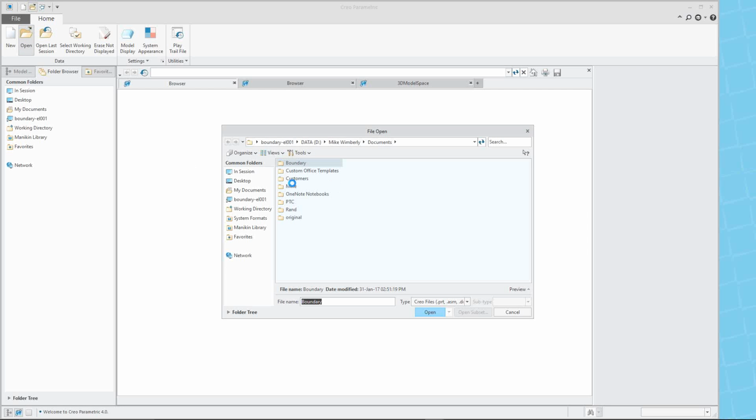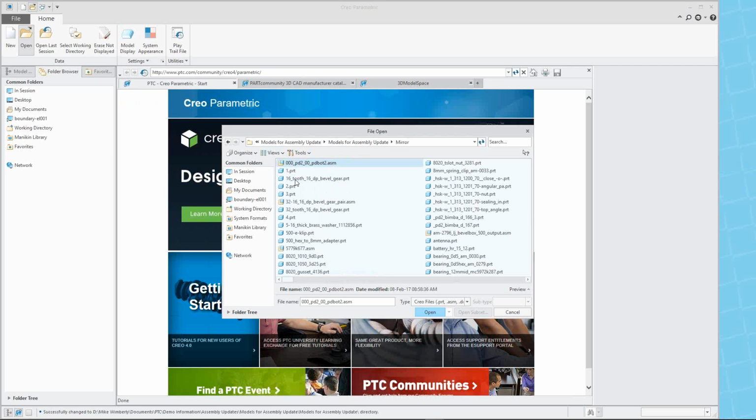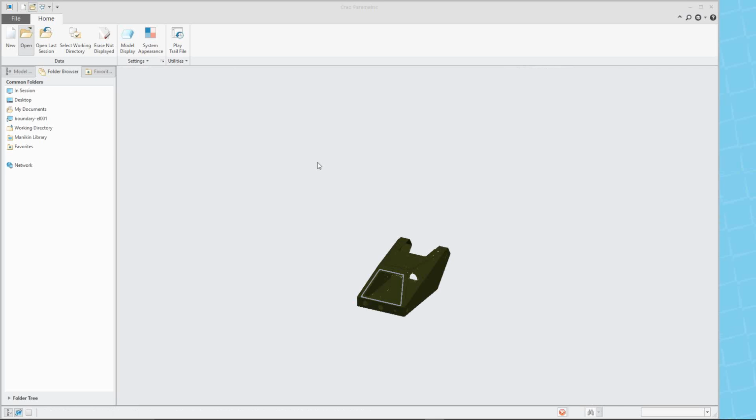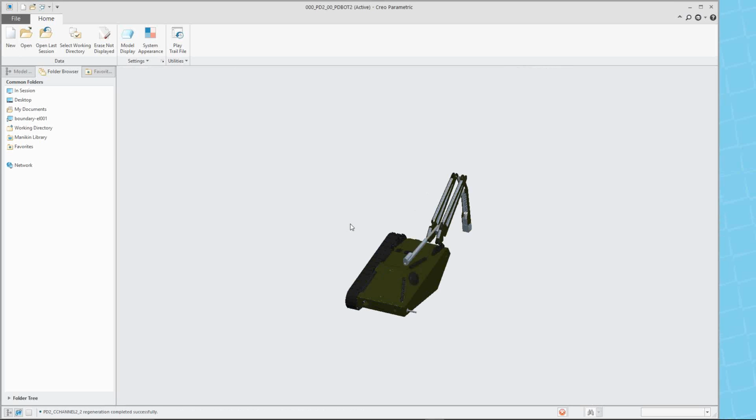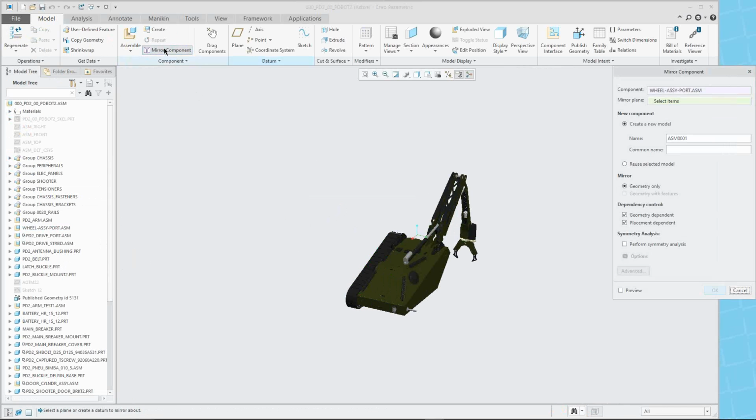All right, let's go back. Let's continue on. Go into the mirror again. Open up that assembly. And then, as I said before, I'm going to take this wheel assembly and I'm going to mirror it. And I'm going to mirror it about the front datum plane.